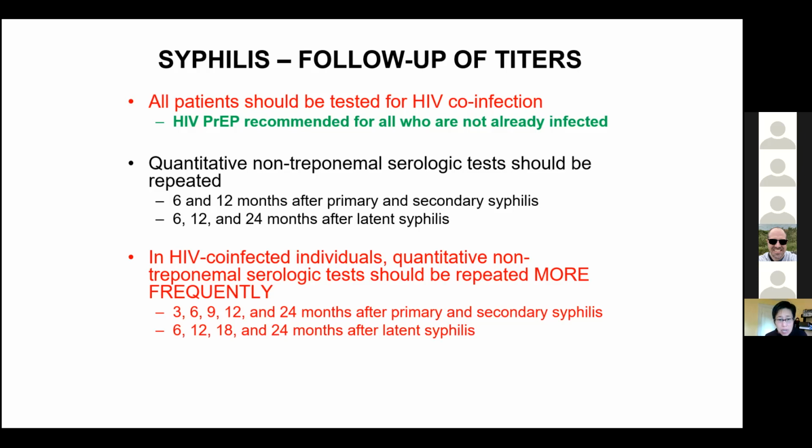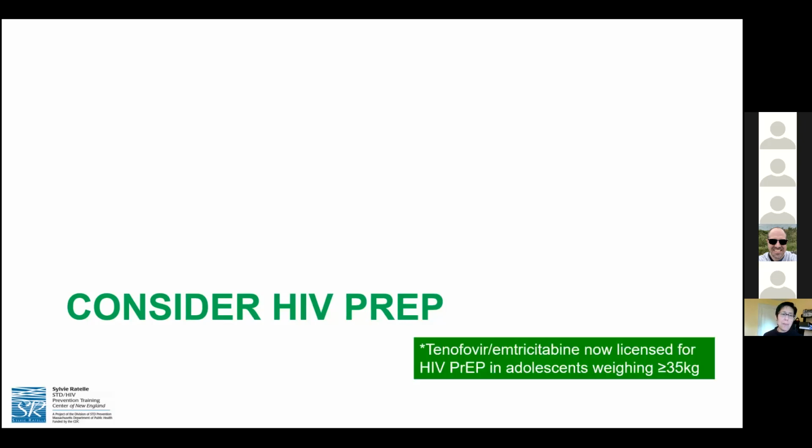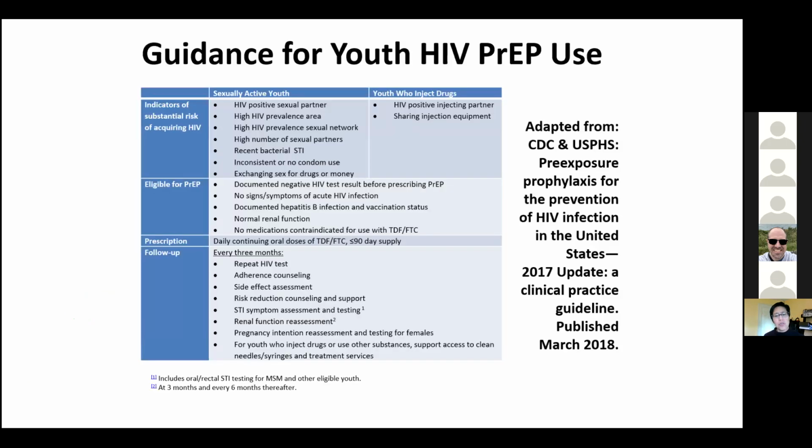So you do 3, 6, 9, 12, and 24, or 6, 12, 18, and 24, depending on the stage originally diagnosed at. I cannot emphasize enough, any patient with syphilis diagnosed in 2021 is a candidate for recommendations for HIV PrEP. This is now licensed for adolescents greater than 35 kilos, and there is new guidance coming out of the AAP within the month. And other authorities, CDC has long since done this, USPHS has long since done this. How you do it, how you start it, really thinking about coincident infections in sexual networks.